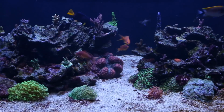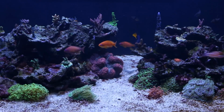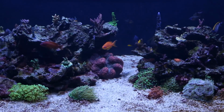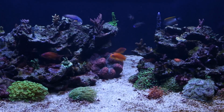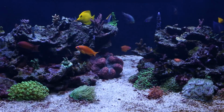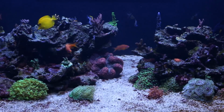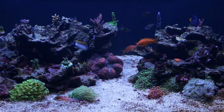Fish-wise, leopard wrasses. I love leopard wrasses. I got three of them in this tank. So I've got that African leopard wrasse that you can kind of see, the blue spotted one that's swimming around. I also have a black spotted leopard wrasse, and the one that just streaked across is my absolute favorite. It's a Chiote leopard wrasse. Those are really, really hard wrasses to keep.